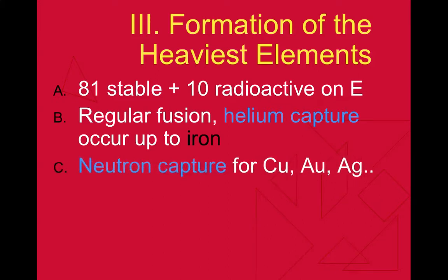But what happens during the explosion itself, during the supernova, is when the heaviest elements, you see copper, gold, silver there on the screen, are formed in a process called neutron capture. It's not like regular fusion. Now, I don't want to get into all the technicalities here, but this all happens very, very quickly. And it's amazing that these rare elements are created all in those moments of the supernova.